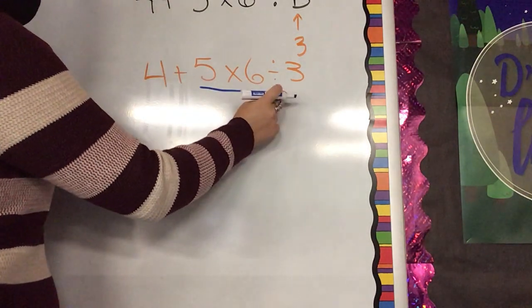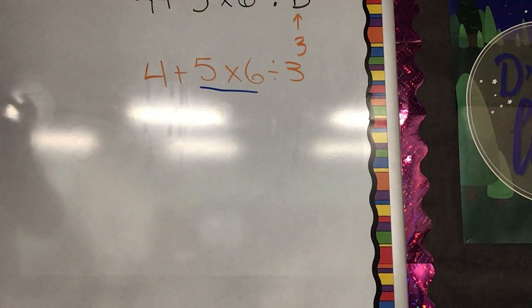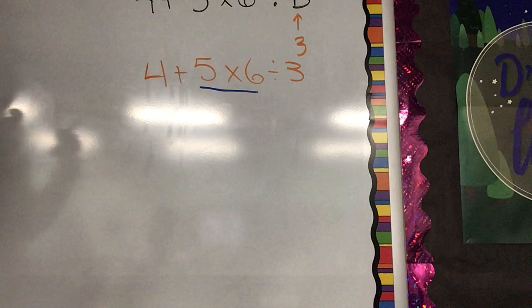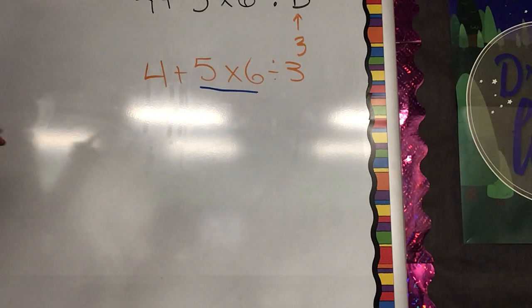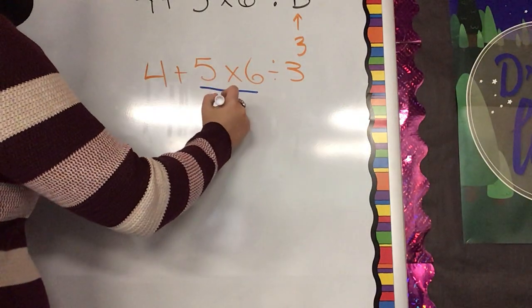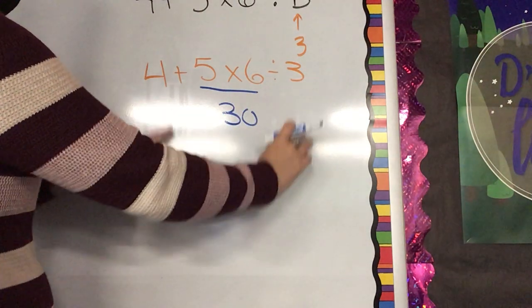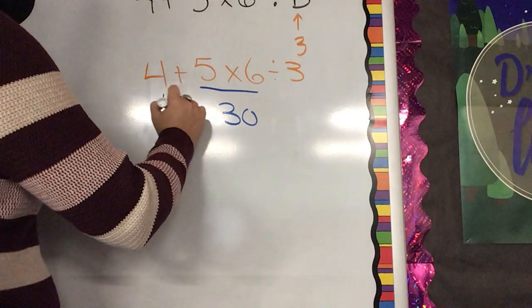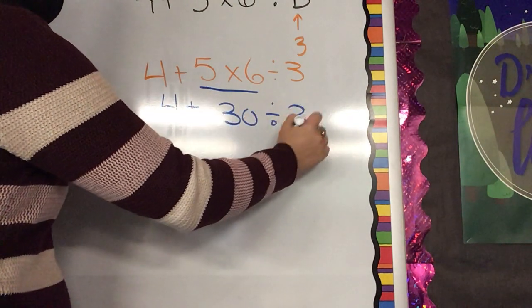Why not the divide? Because multiplication and division are partners, right? So what's that saying in the song? First come, first served. All right, so what is 5 times 6, everybody? 30. And now I need to bring down the two items that I have left here: 4 plus 30, and then divided by 3.